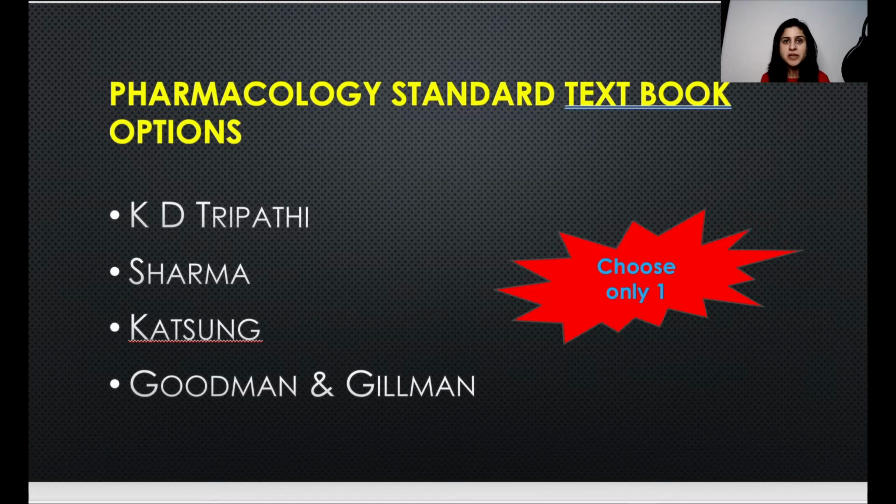And why would you want to go through all the books when even one standard textbook can give you a clear picture? Okay? So my advice is that you follow a standard textbook like the Tripathi or a Sharma. Keep that as your main Bible. The rest two books, Katzung and Goodman Gilman, are not supposed to be your standard books. They're just reference books, basically. They are more for people who already are doing post-graduation in pharmacology. So for them, more details are required.